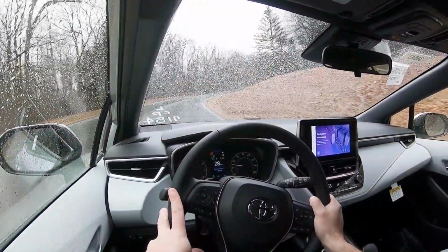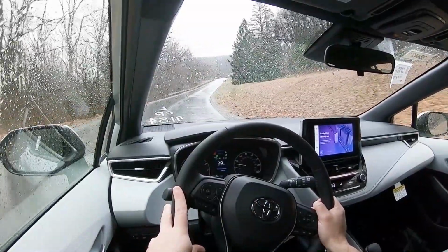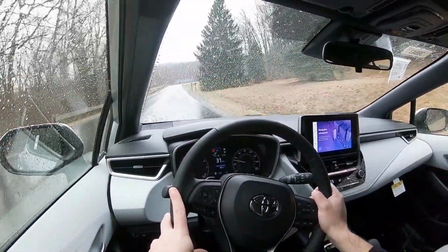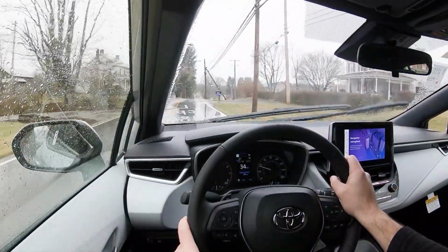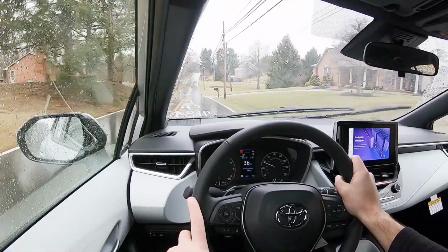As far as ride quality goes, it actually hasn't been too bad on my short little test drive here today. I mean, in cars like this, compact cars, you are going to feel a little bit more of the road, but it's perfectly acceptable for me. It's nothing that would personally bother me. As far as cabin noise goes, we're going 53 miles per hour right now. There's a lot of rain going on, so I will say that, but I like the engine noise when you really get on the gas.